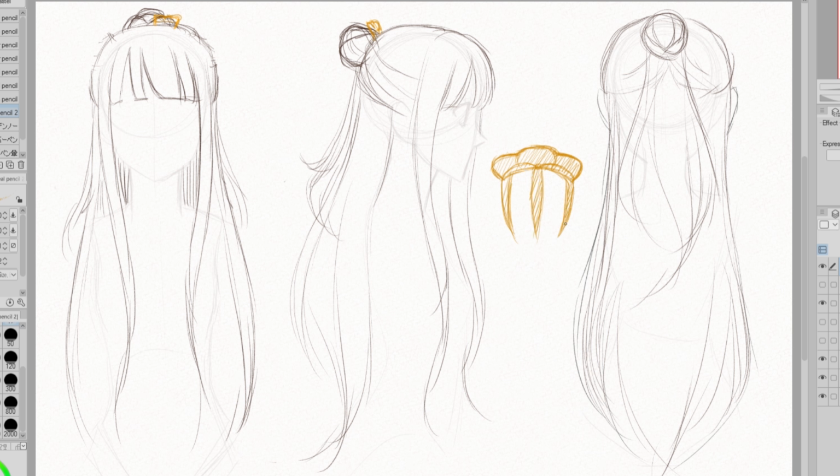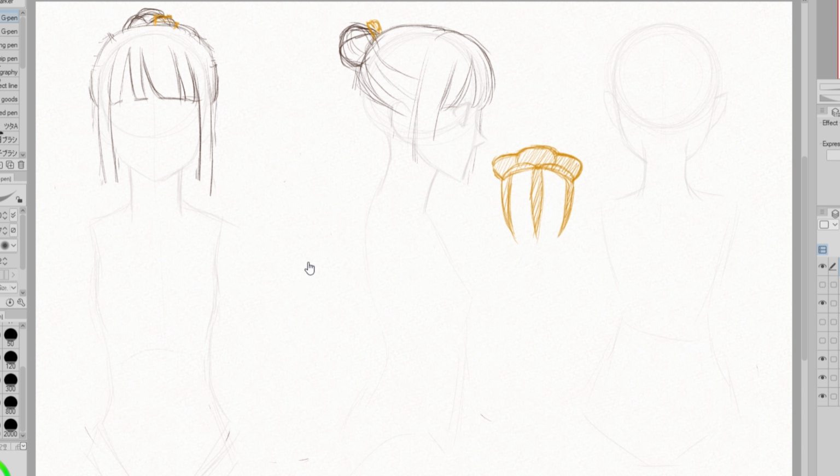I don't want to get too complicated with the design because I am going to be drawing Hime a lot. So I want it to feel detailed and fleshed out enough, but also not too overly detailed that it makes her a pain to draw over and over again.